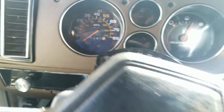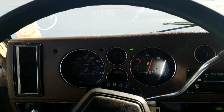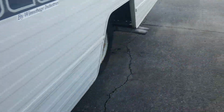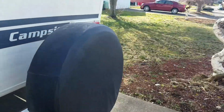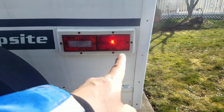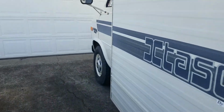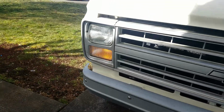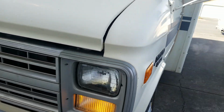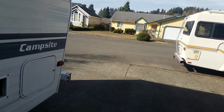60,281, guys. Signal light. Let's check the signal light. Right there. Let's check on the other side. Right there. Inside. Looking good. Looking good.